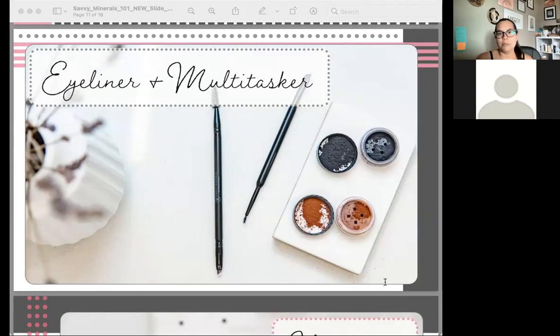So we'll talk next about eyeliner and multitaskers. Okay, this is the dual brush, the one with the mascara wand on it and the little pointy brush that I was talking about. I don't know about this other dual brush. I haven't seen that one before, so I don't know what that one's called.